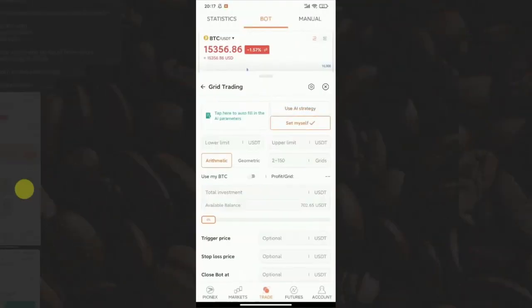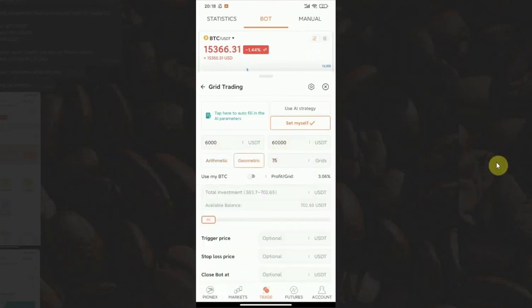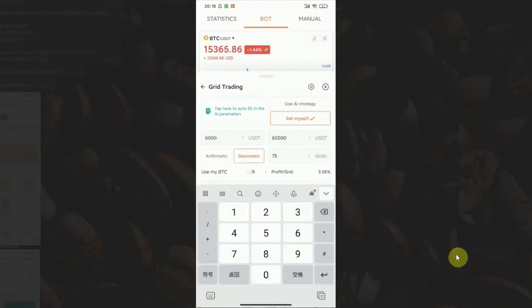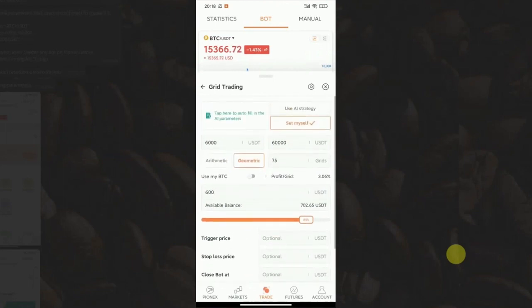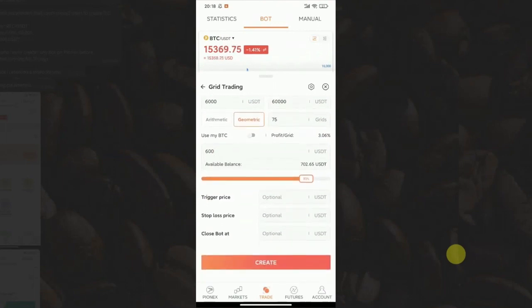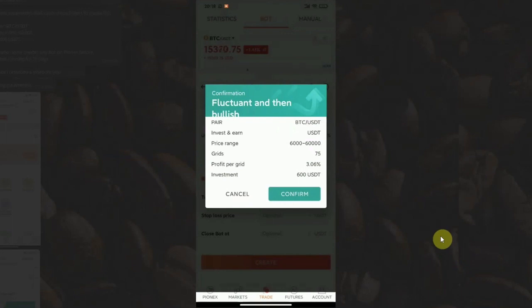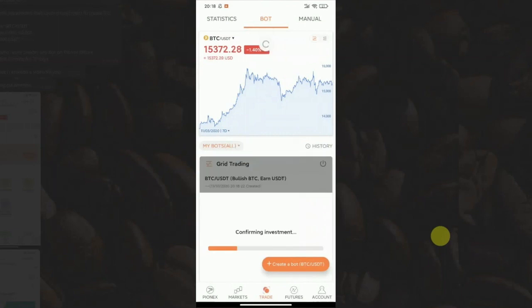He set this up. This is him setting the parameters. You can select Bitcoin, set yourself 6,000, 60,000, 75 grids. Now you're going to come down here. You're going to select $600 at least. You can do more than that if you wish to, but the minimum for the giveaway is $600, and then simply hit create. Yes, that all looks good, so hit confirm, and this is what you're going to see.